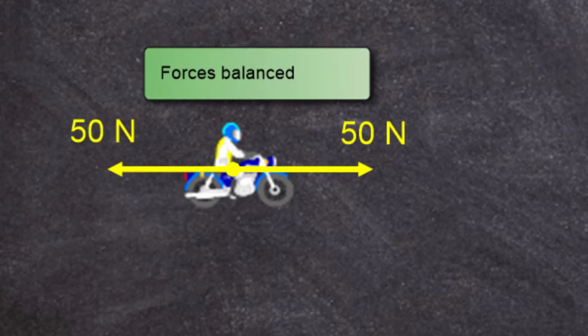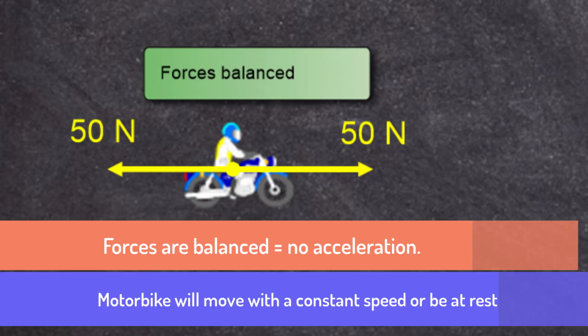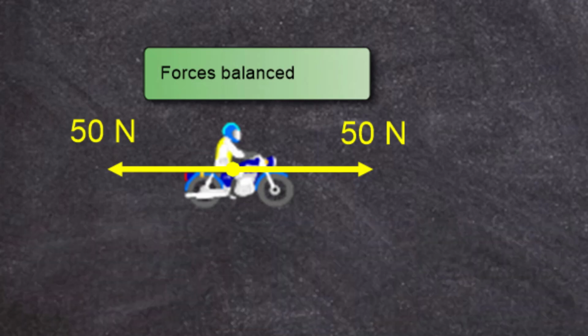Now when the forces are balanced, we can say two important things. One, it's not going to accelerate. And secondly, it's going to be moving at a constant velocity, or it could be sitting still. So when the forces are balanced, the main thing to note is it's not going to accelerate.